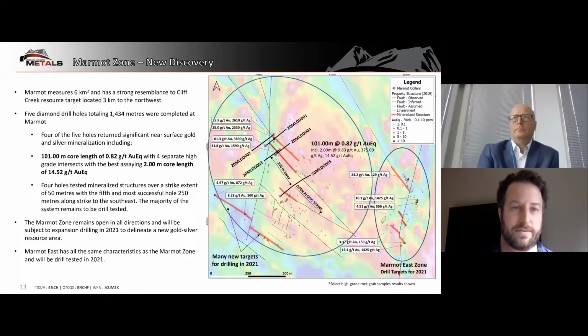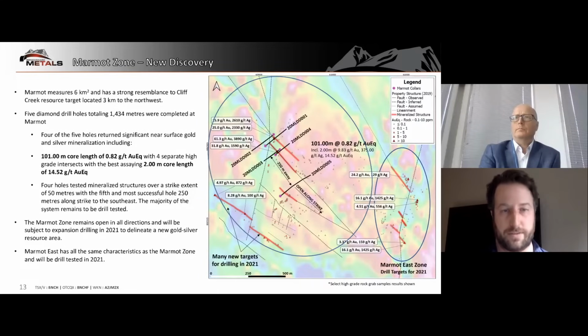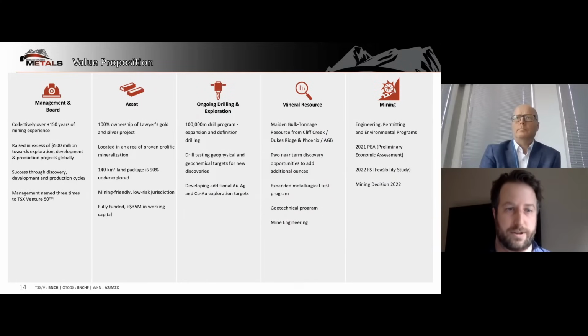You can see in the figure on the right just the extent of the Marmot zone outlined in blue, as well as Marmot East, to the east of the main Marmot zone. And within that footprint, we could actually fit all of our Cliff Creek, AGB, Phoenix, and Dukes Ridge zones within just the Marmot footprint that we see here. So plenty of areas that we have to expand on, and we're excited to see the results in 2021. So I'll be passing this back on to Jim at this point.